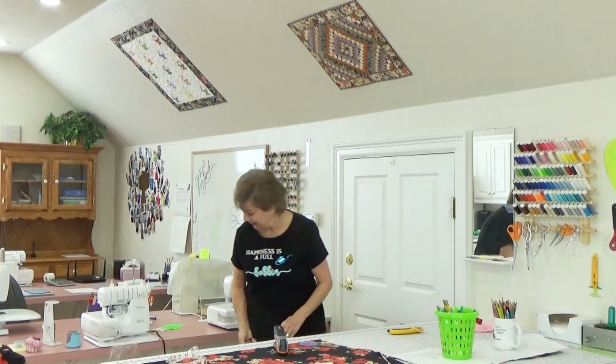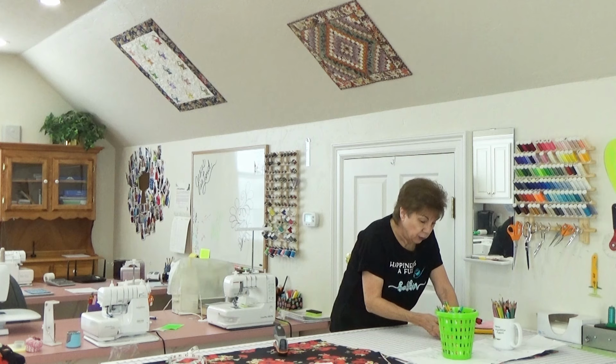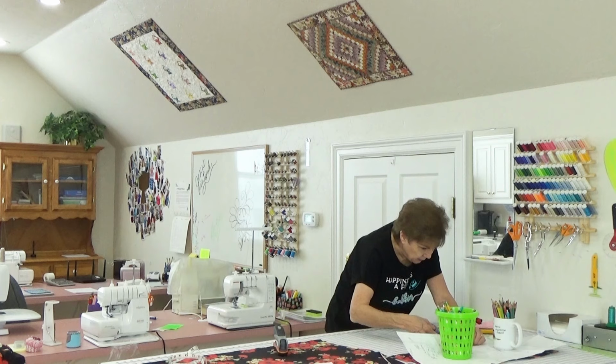I always buy more fabric than I know I'm gonna need, because you can always fix boo-boos if you have some more fabric, which is nice. Like if I have to cut out a whole new back or a whole new front, this is still cutting out one layer.